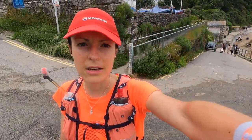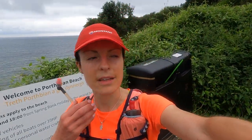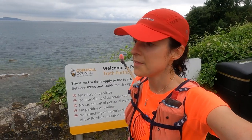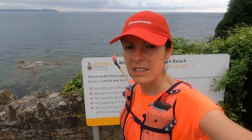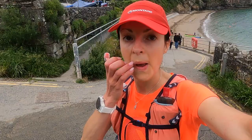Guys, back in Porthpean. This is actually down in Porthpean village, and that's probably about half a mile from the finish. So you've got to go up and out of a hill here for the minute. That's taken me just under an hour and 55 to come back, and that includes all my filming. So yeah, good stuff.